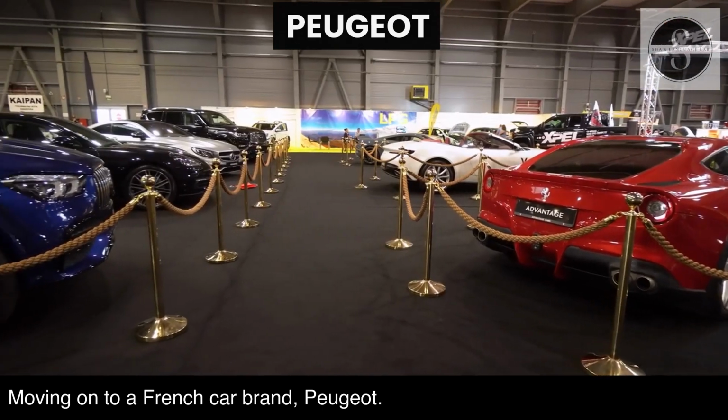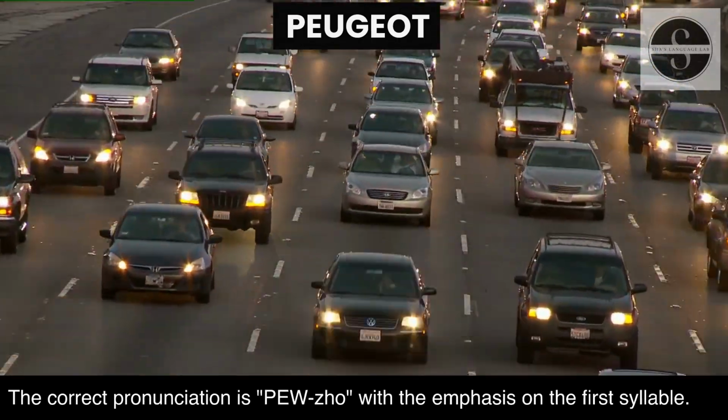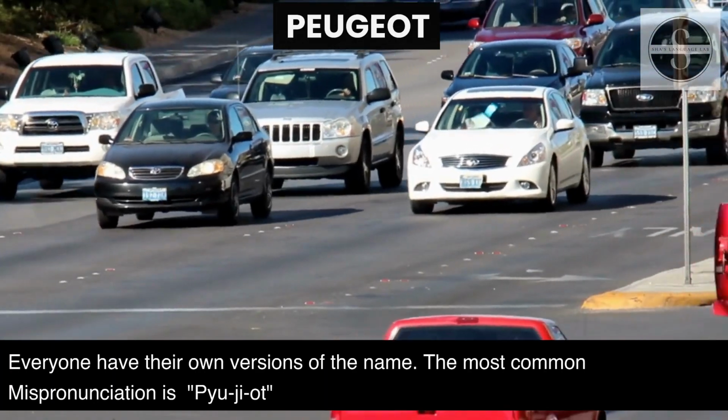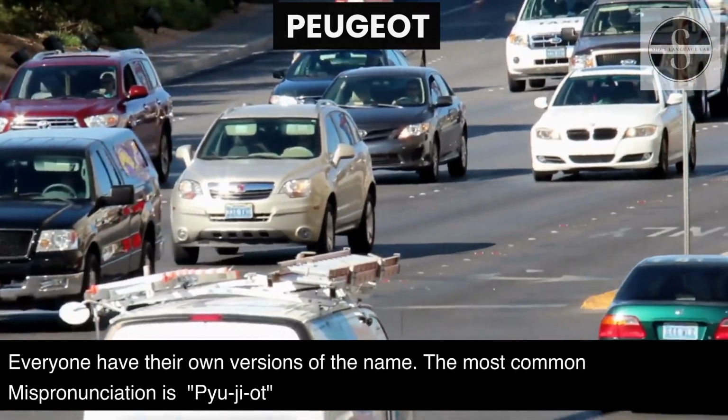Moving on to a French car brand, Peugeot. The correct pronunciation is Peugeot with the emphasis on the first syllable. Everyone has their own versions of the name. The most common mispronunciation is Peugeot.